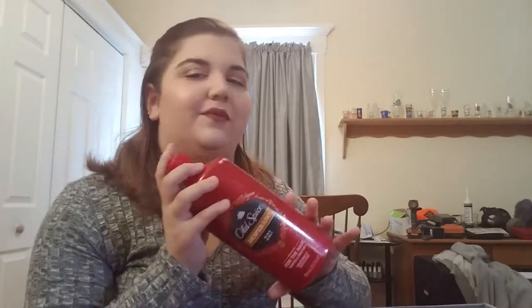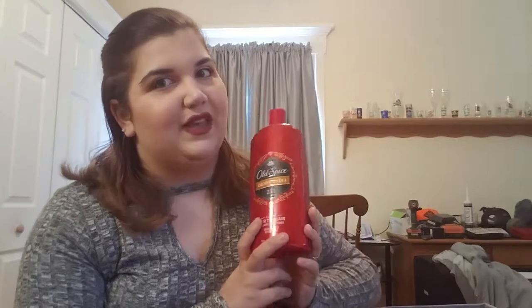Adam went through one of his Old Spice Desperado 2-in-1 shampoo and conditioners. He really likes this shampoo and conditioner. And the smell literally just makes me think of my husband, so I love it. Holy crap. It's literally full and I'm not even done yet.